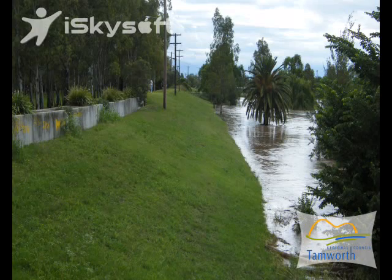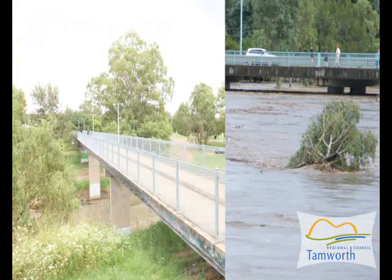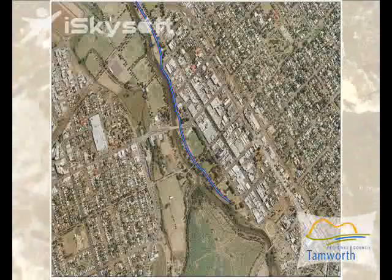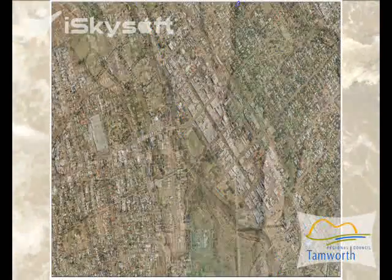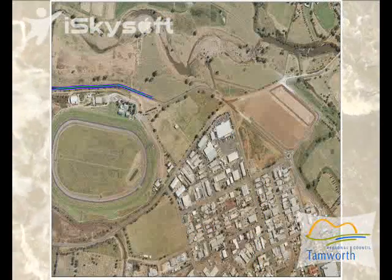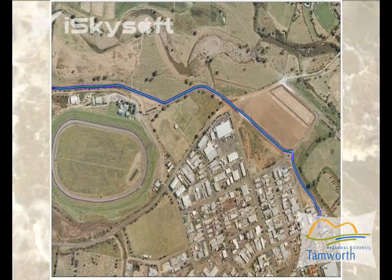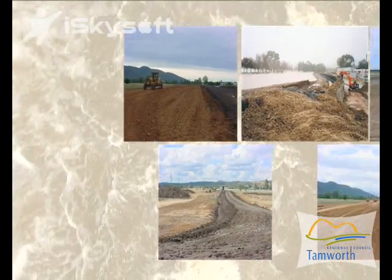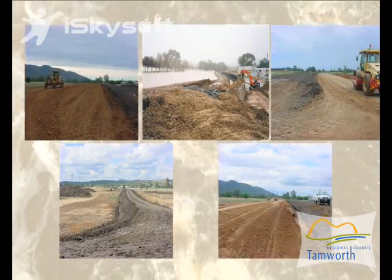Following the completion of the floodplain study in 1993, the council adopted a floodplain management plan. This included upgrading the CBD levee and building 2 new levees, the Western levee running from Matthews to Thinbold Street and the Taminda levee to protect the residential and industrial areas of Tamworth, as well as voluntary purchasing of flood-affected properties outside the new and improved levees as they became available. Tamworth was now ready to begin a large-scale operation to protect the city from future floods.